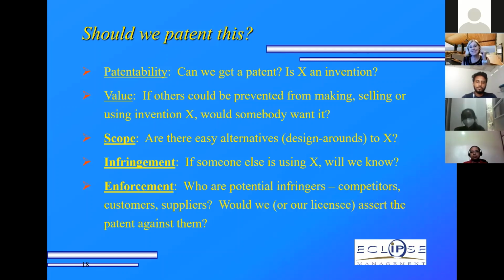But you have to guess, where can you go? How big can your claim be? We'll talk about that in a minute. Because scope, infringement, and enforcement are the last few things that I want to talk about in relation to this question, should we patent this? And that's all on the next slide, just one slide.